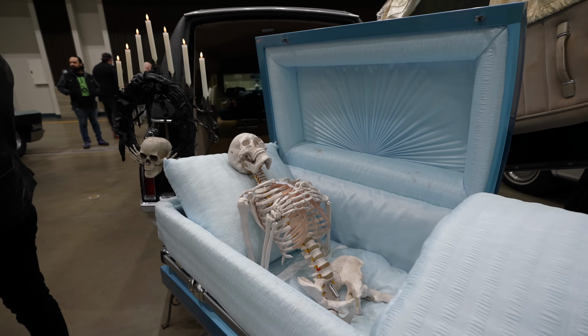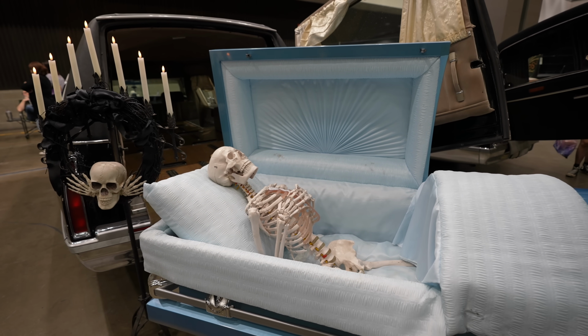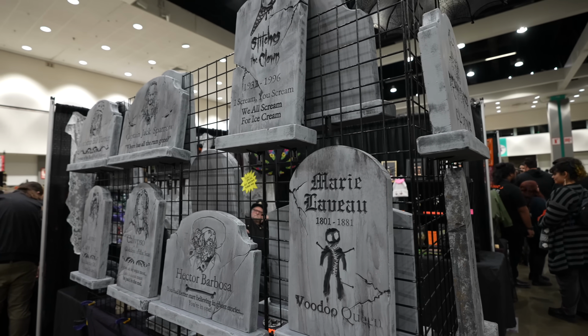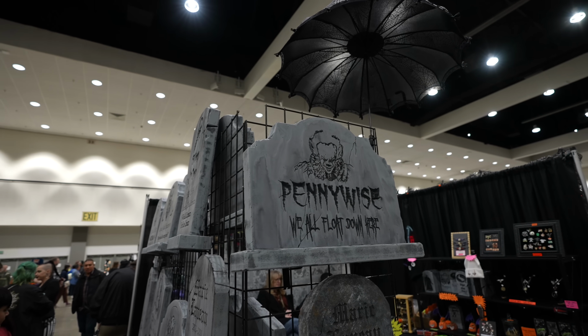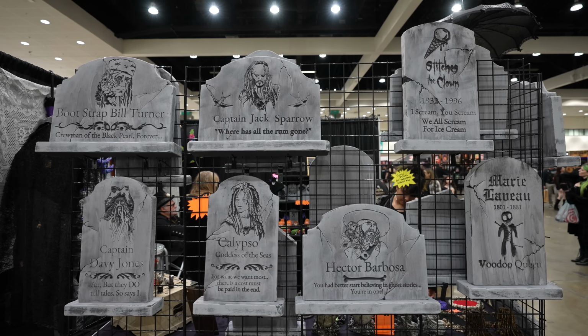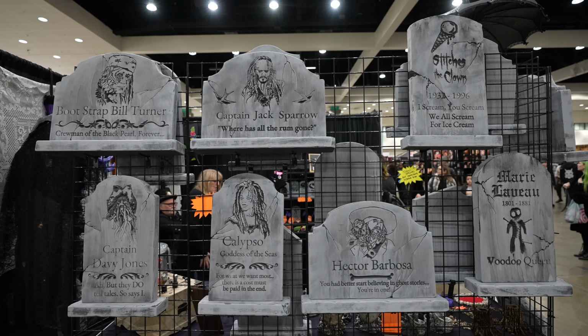A nice blue coffin. You back up, take it all in. Of course, this place would have a booth dedicated to tombstones. All kinds of different horror characters on it. This one here is for Pennywise. We all float down here. Looks like most of them that are on display are from Pirates of the Caribbean. There's Stitches the Clown and Marie Laveau.